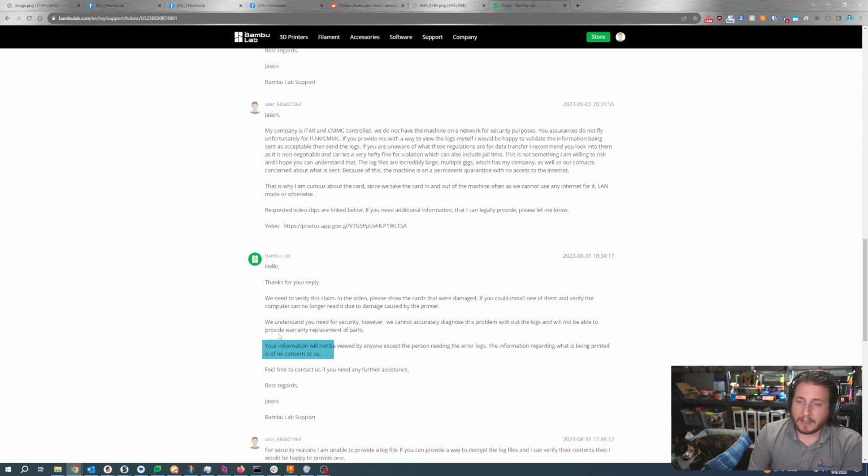And further down, the information is not viewed by anyone except the person reading the error logs, which would make sense because if you're not reading the error log, why would you be viewing it? But that doesn't tell me who is reading the error logs and why. I need to better understand who is having access to this data because Bambu is utilizing the same type of chips that are inside of DJI drones.